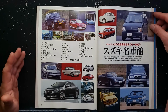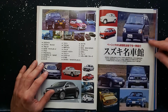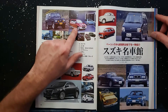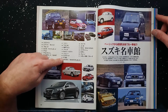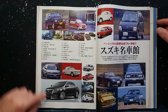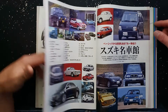Look at this. More history. Hey, check it out. She's convertible too. Cappuccino. Excellent. Look at those. Wow, look at her. Okay, over here we got the H chassis Alto. We've got a whole list of cars we're going to do here. X90. There she is. Hey. X90. Kizashi. Okay. All right, let's keep cruising.